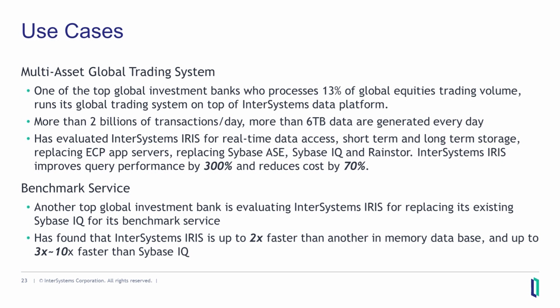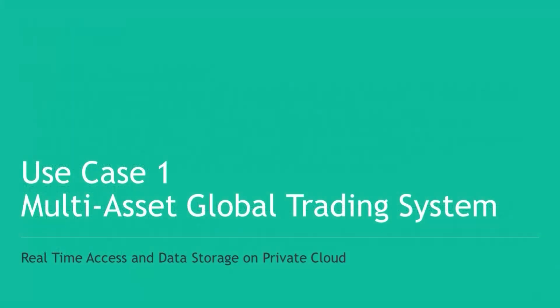So the second use case I'm going to talk about is another leading investment bank. They have this internal benchmark database, which is very mission critical. So their portfolio asset managers as well as their trading desks need to access this benchmark data in real time. So they also want to consolidate their current Sybase IQ-based environment. So they evaluated our InterSystems Iris data platform. They saw amazing numbers. So I'm going to share both use cases with you.